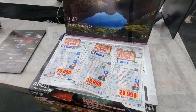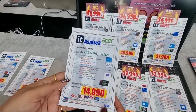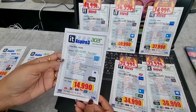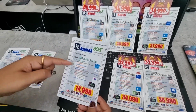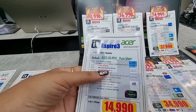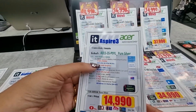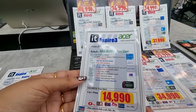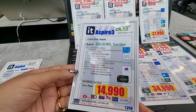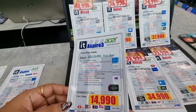Then also, okay, this one also you can see, this is 14,990, almost 15,000 baht. But you can see the configuration is lower. This is SSD 256 GB, RAM is 4 GB, and graphics is Intel UHD, and display is okay, fine, and definitely it's a lower configuration than the others.